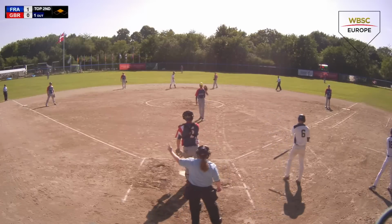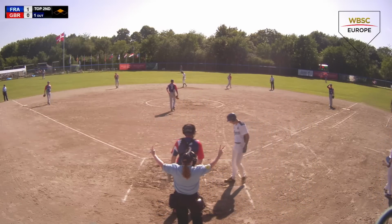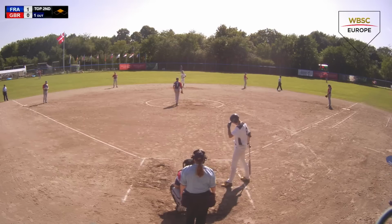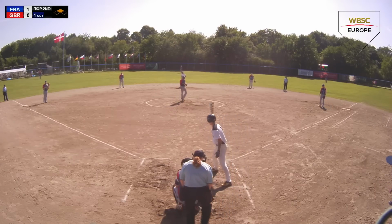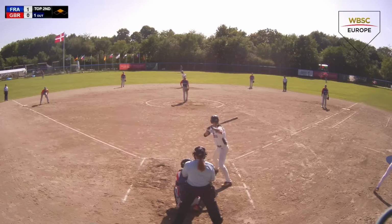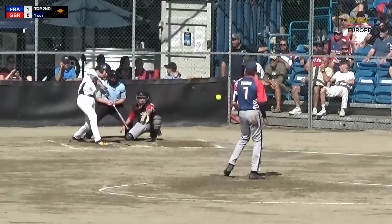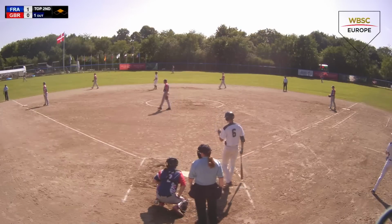And he'll throw that off-speed pitch again, but again it sails high to make the count full. Brown looks like he's got a good change in speed going from the fastball to the changeup. However, his changeup has sailed high today, and the French batters have not been biting at it. But he bites at that one and lines it hard, foul.